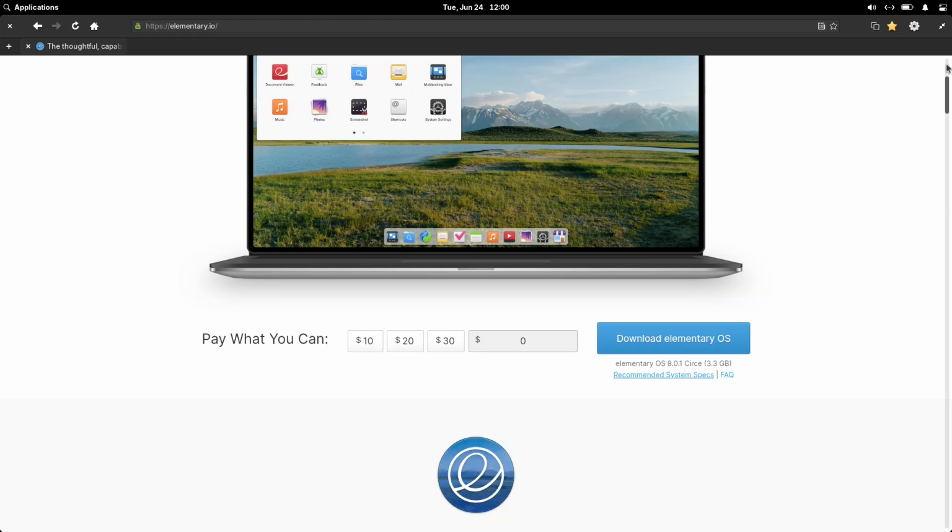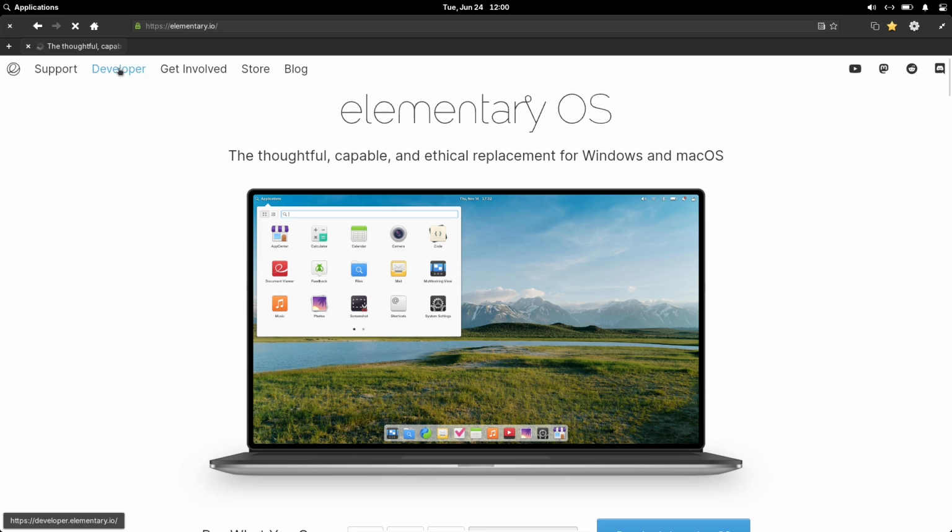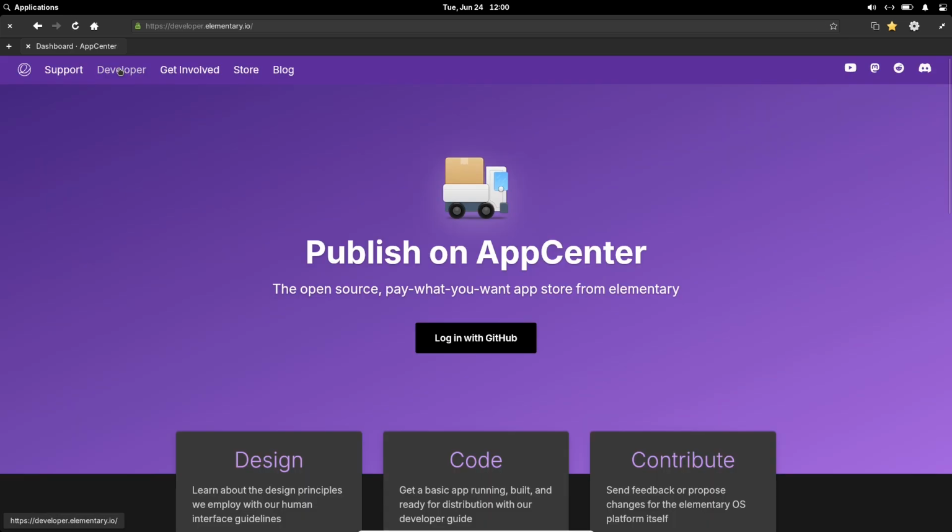Whether you're making the move from macOS, Windows, or another Linux distro, give Circle a try and rediscover the joy of computing on your own terms.